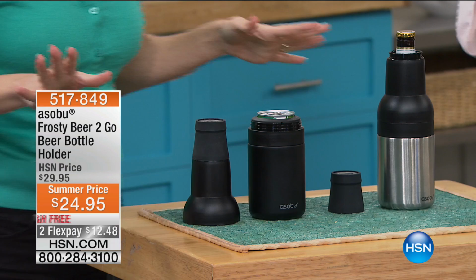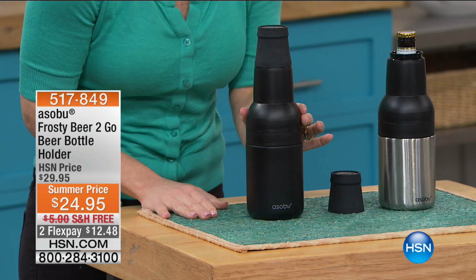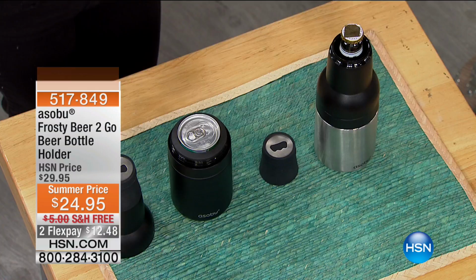It's all in one. So it does two things all in one. Love it. So whether you're by the pool, whether you're at the beach, whether you usually can't have bottles and glass because they'll break in a lot of places, if you put it inside of here, it keeps it from becoming a problem.